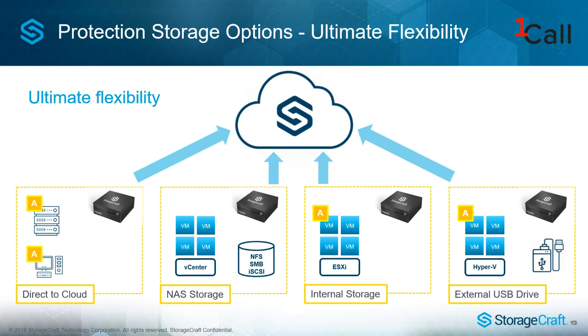Secondly, failover. Failover recovery is very flexible. If you have a VMware or Hyper-V hypervisor available, then we can instantly virtual boot directly to that environment. If you don't have anywhere to recover to, or your site is down, we can instantly recover in the StorageCraft cloud by spinning up the virtual machine there.